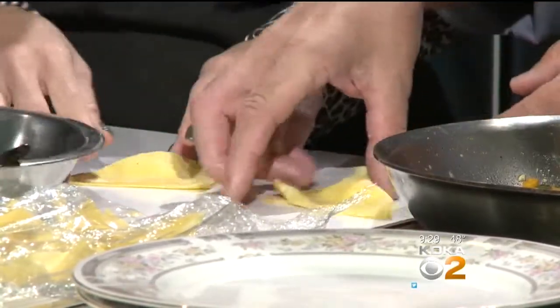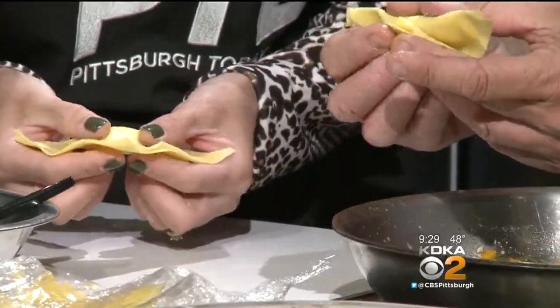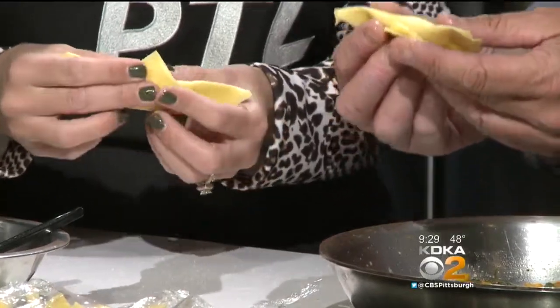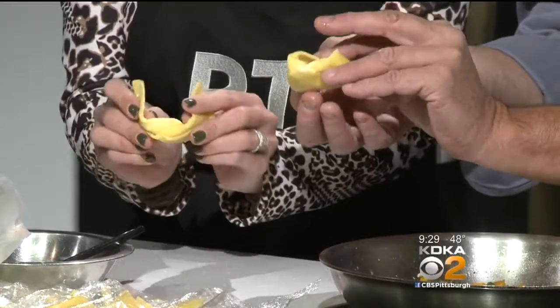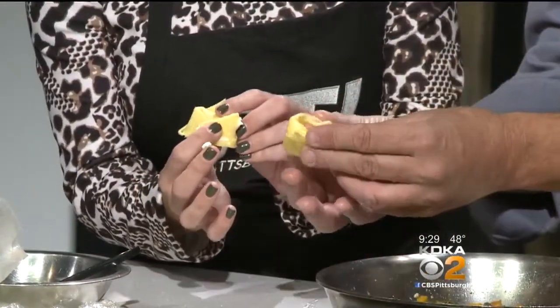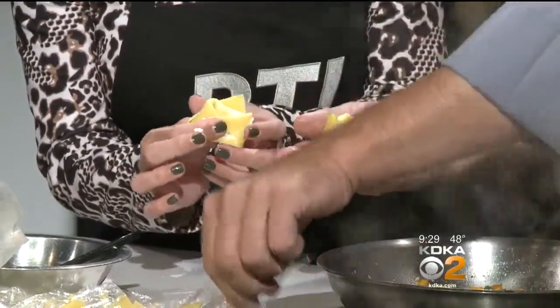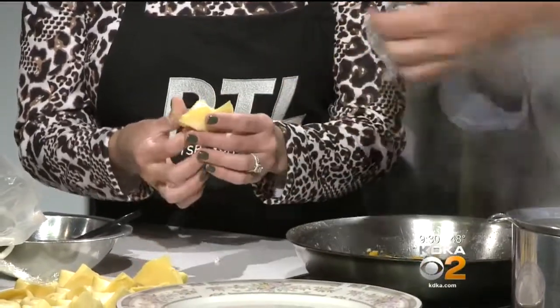Now we can pick it up. I'm following your lead here. You're doing a great job. Give it one fold up. And then bring it around closed. And then pinch it hard closed. How does that look? It's like a little hat. Like that full tray of little hats. Wow. Look at that. You did good.